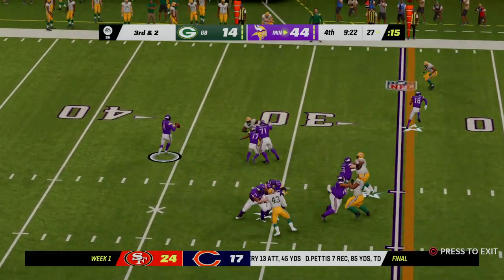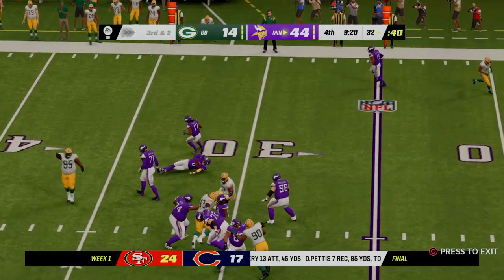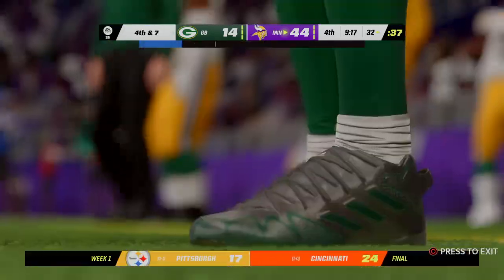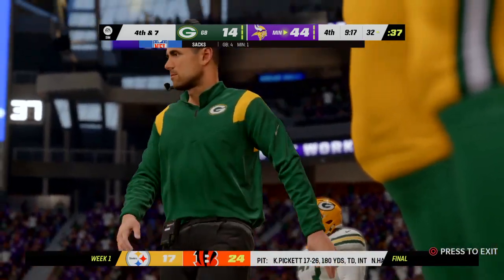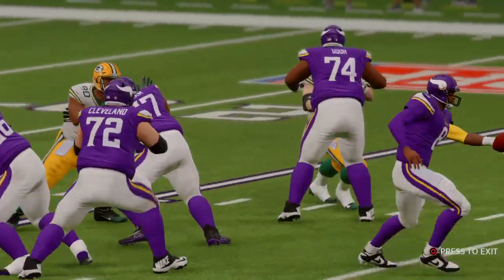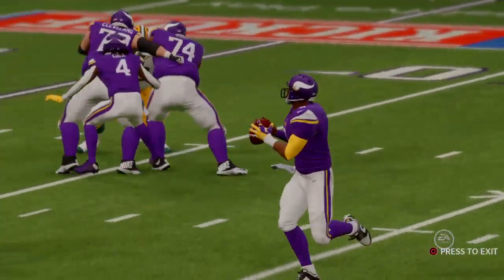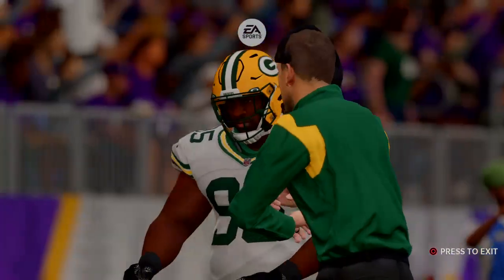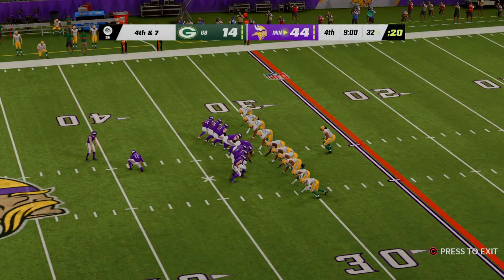Off the bootleg. Rich on the move to his left. Boy, that's a 5-yard loss. 4th down now. Now Greg Joseph for the field goal try. It'll be a 49-yard attempt from the left hash.